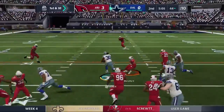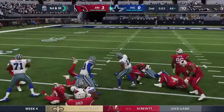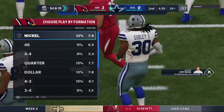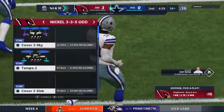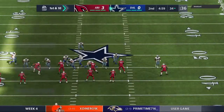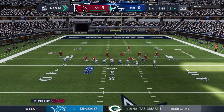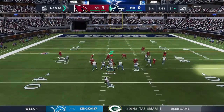On 1st down, it's Gurley. And he's corralled, but not before getting it inside the 35. Same exact result as last play, a pickup of 11. I think they like this drive a little bit better there, partner. Running game helping out, picking up some of the slack. Because remember the last drive, they went 3 and out.